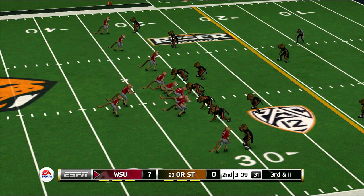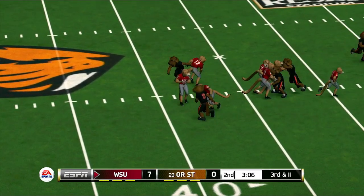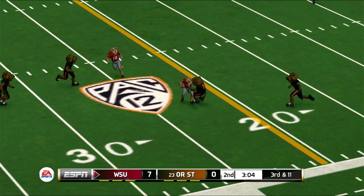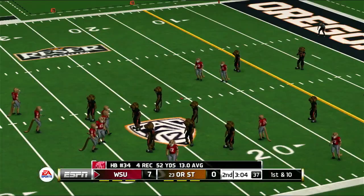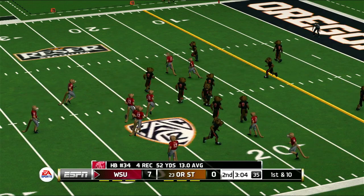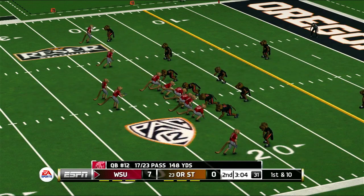There are five wide receivers split out. The quarterback in the gun. He's tackled in the open field. Impressive gain there by the do-it-all back. Makes the tackle at the 21-yard line. First down.